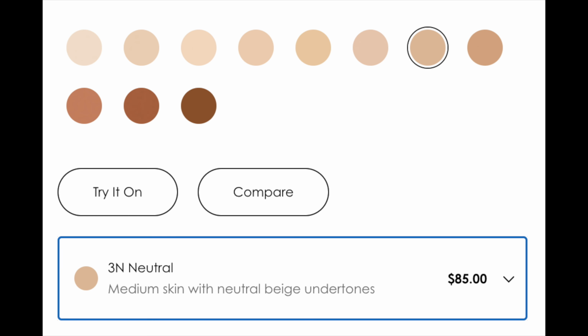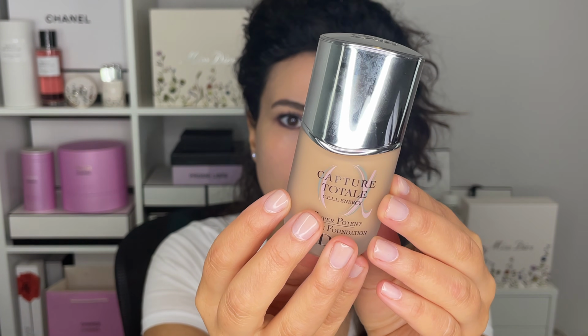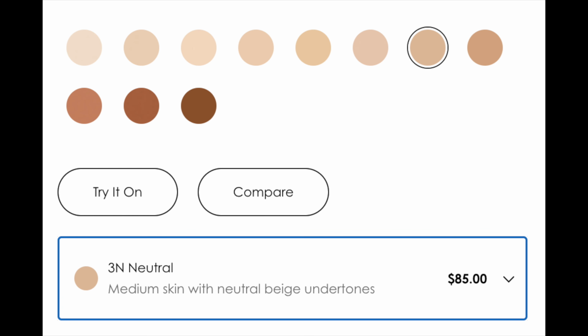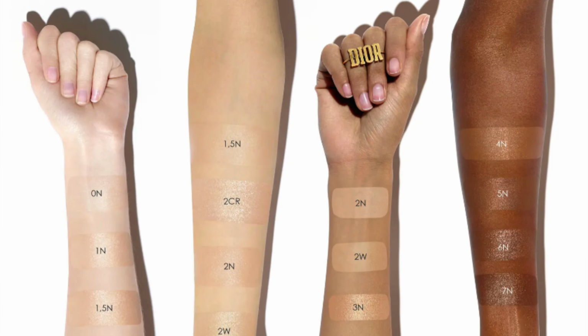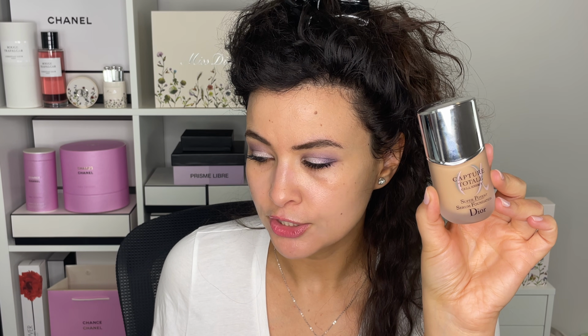I wear the shade 3N and this is what the bottle looks like here. So this is 3N. When you wear this, you are meant to shake this vigorously before applying. One thing I have to note is that the shade range for this is not great. There are only 11 shades to choose from, which is quite odd because typically Dior has a lot of shades to choose from, but for whatever reason, this foundation doesn't have a great shade range. I am 3N, that's my shade, and it goes up to a 7N.